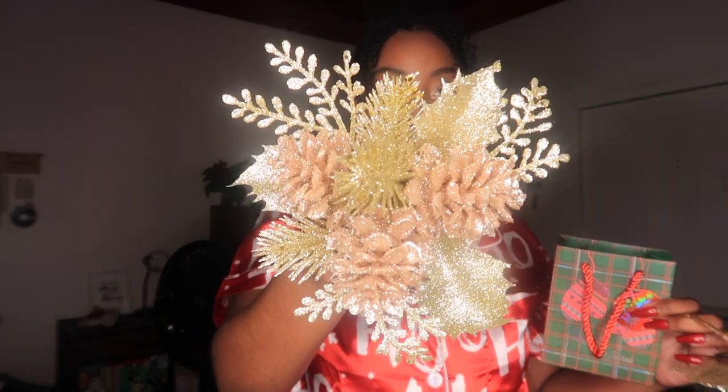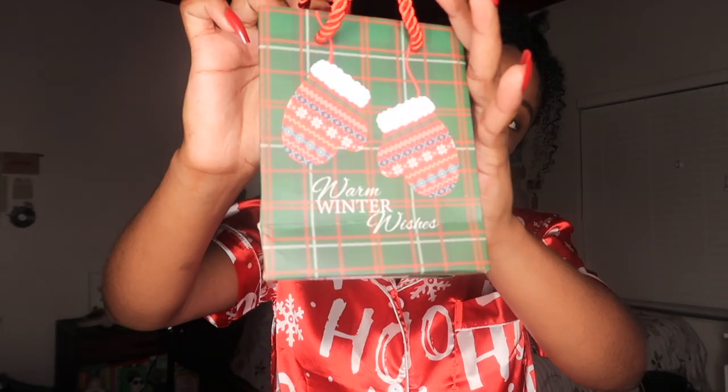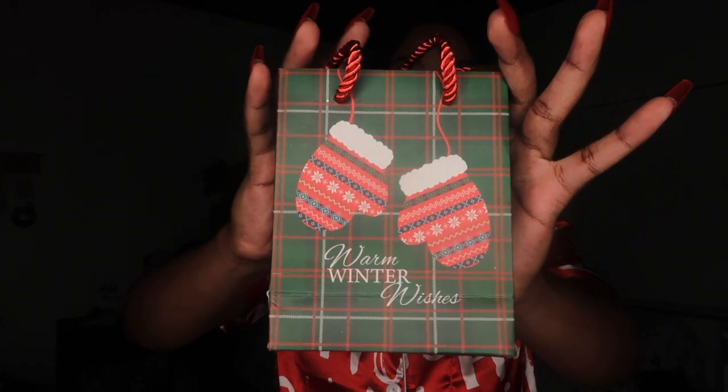I'm not really feeling this one. It's supposed to be a butterfly. This one's kind of cute. It's like pine cones with the gold leaves. I like this one. We'll see what I do with that. Probably just gonna stick this somewhere. I kind of forgot that I had this.